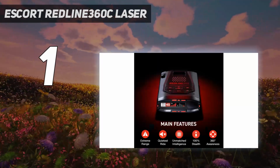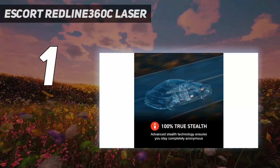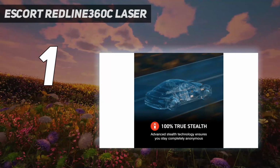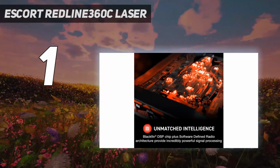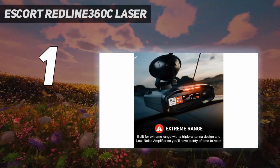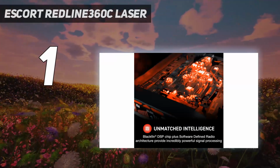Visually, the 360C is very intuitive. The graphic multicolor OLED screen uses a bar graph to display the signal strength, and there are 5 brightness levels with full dark mode, which is great for evening driving, our lead tester noted. This device also offers laser jammer integration, although this was not yet released at the time of this writing.